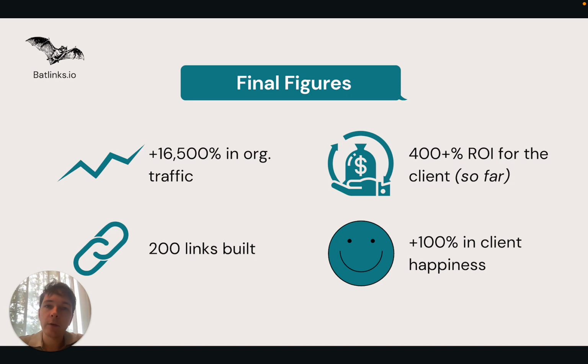If you think about it, even if they continue to pay us, let's say 3K a month, they're still going to get like 22,000 of organic value. So that's an 18K plus every month if it's not going to grow, although I think it's going to grow. And even if they stop, it's going to be a nice ride for them, money well spent. And the client was, or still is, quite happy with how things panned out.